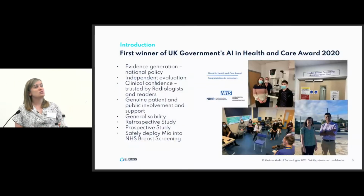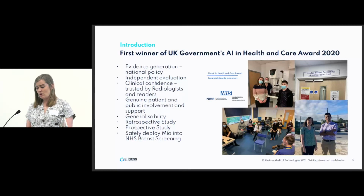So just to touch on some of the work that we're doing and what my main focus in my role is. We were one of the winners in the first round of the UK Government AI in Health and Care Awards, so what was the NHS AI Award. We were given this in September, October 2020, and this is funding for us to work for up to 3 years, to work with up to 15 different sites to conduct various bits of research on deployments and evidence generation.